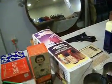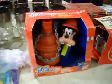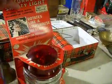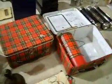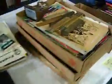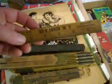Let's see, wireless ice bag, Disney Goofy thing here. There's an early sort of a vintage beacon light. A couple of lunch boxes. I actually had that one, I think, when I was a kid. Toy gun there. Early flashlights. There's early Coke stuff there. There's some measuring tools.